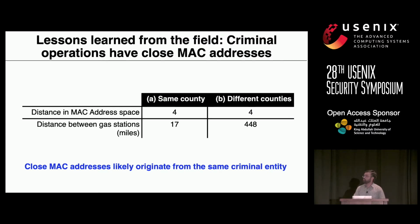So for instance, we saw 2 different devices in the same county at gas stations separated by 17 miles, which were very close. In another case, we saw 2 different skimmers at 2 gas stations that were separated by almost 450 miles. So we see these patterns where criminals are going from one gas station to another in the same county and also moving across several counties.